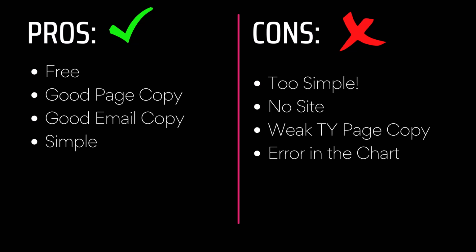Maybe it's too simple because it needs a little more graphics and pizzazz. No site, that's one of my pet peeves. It's easier to manage larger sites, larger Kartra installations with correctly set up sites. The thank you page, very weak, but functional. And there's also the error in the chart.